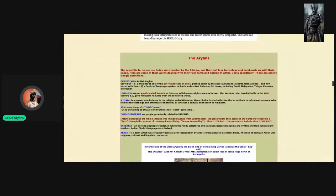Hinduism was originally called Sanatana Dharma, which means righteous forever. The Persians who invaded India in the 6th century BCE gave Hinduism its name from the root word Indus. What are we talking about? We're talking about Hindus, people. A Hindu is a person who believes in the religion called Hinduism. Many Hindus live in India. Use the term Hindu to talk about someone who follows the teachings and practice of Hinduism or who has a cultural connection to Hinduism. And also, Hinduism is part of asceticism as well. It's a black-pill-like religion, but that's a whole other topic. I just did a series on asceticism, two streams, by the way.